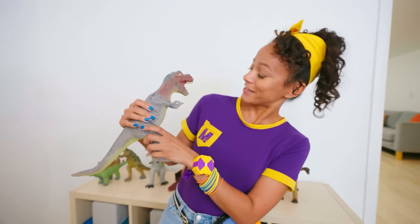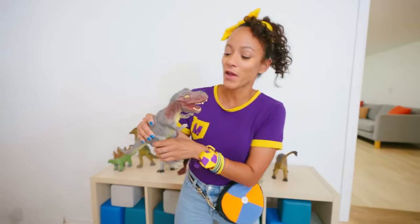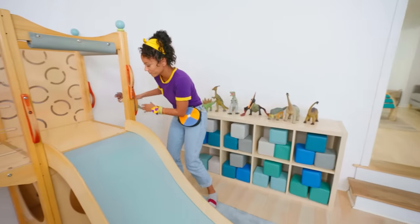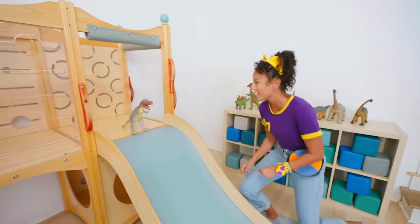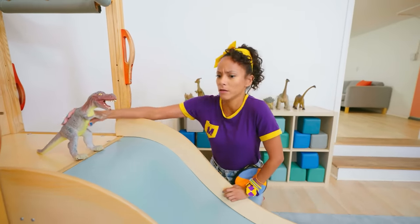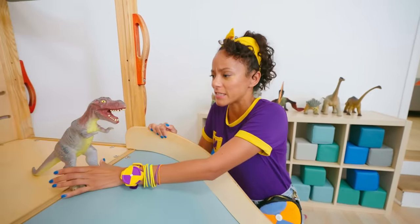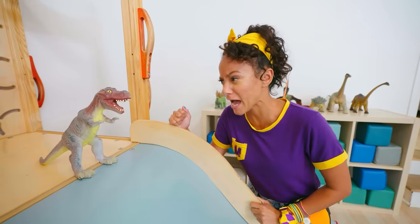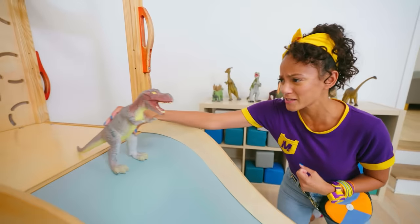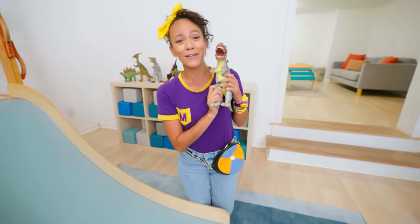Hi, Meekah. Hey, T-Rex, how are you? I'm fine, I wanna go down the slide. Oh, you have to ask nicely. Can I go down the slide, please? Oh, sure. Here we go. All right. Are you ready? 3, 2, 1. What's wrong? Oh, he's a little bit nervous. Let's just say, you can do it. You got this. Okay. You can do this. You got this. Come on, T-Rex. Yeah, you did it. Oh, I'm so proud of you. Thank you.